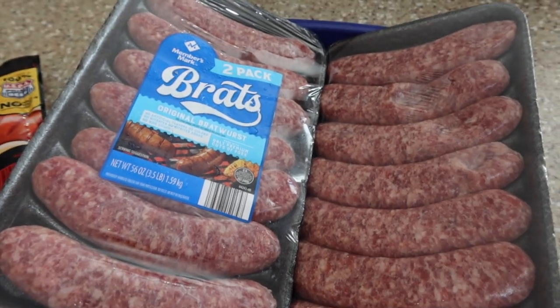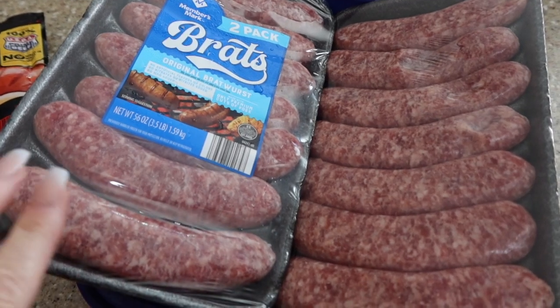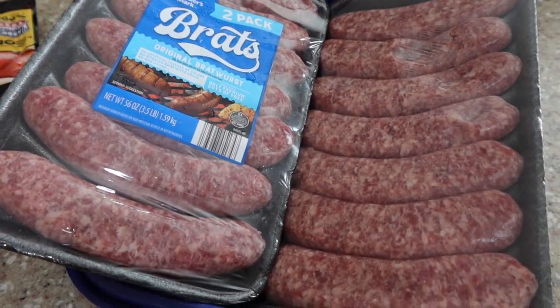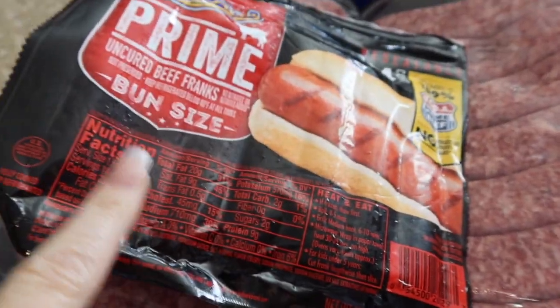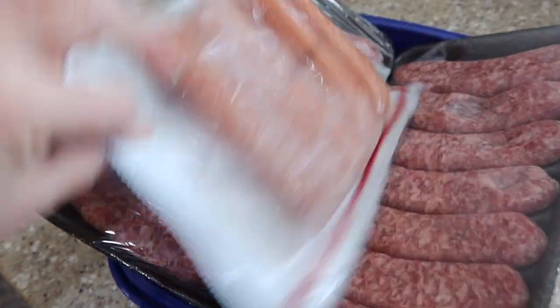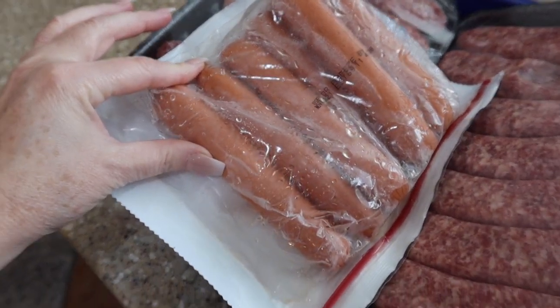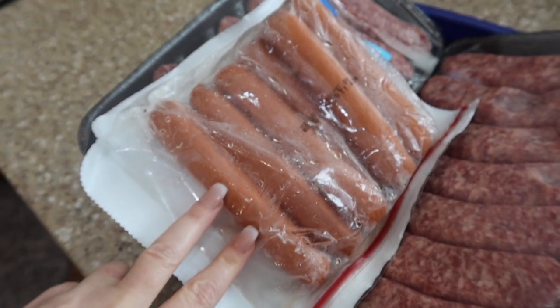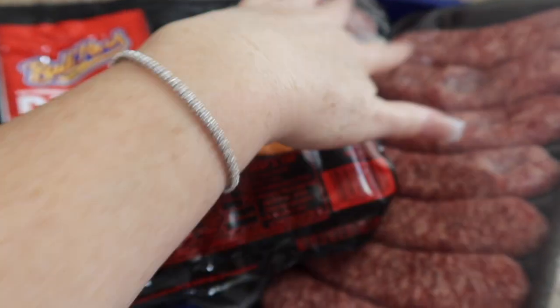These are the brats that we bought last month during our grocery haul, and they've been in the freezer. So I've had them out defrosting. They're totally defrosted. We have hot dogs that we buy in bulk. I think these came from Costco. The kids eat these for lunch. Often the little kids are really mostly the ones, and then one teenager likes them for lunch as well. This is what's left of them. We will grill some of these, and then we will grill both of these.